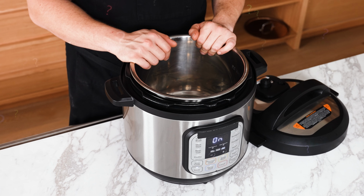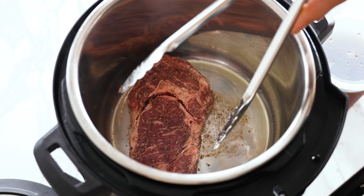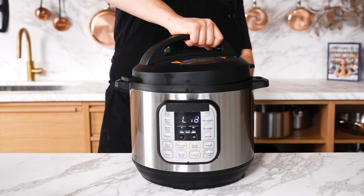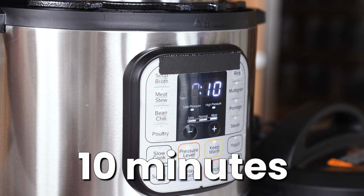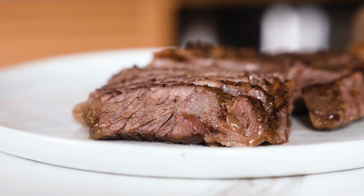Next, pressure cooker. Can pressure cooking actually make a better steak? Well, we're gonna find out. Sear your seasoned steak in your pressure cooker, flip, add some beef stock, pop your lid on, switch to pressure cooking mode for 10 minutes, release the steam, and good Lord. Wow, that looks rough. Well, rest, slice, serve, and taste.